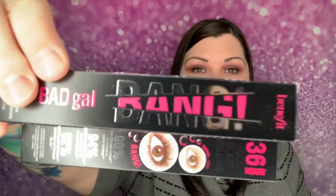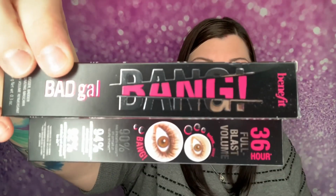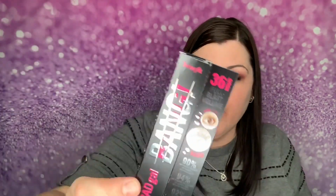And then the last item in here is from Benefit, and this is the Bad Gal Bang 36-hour full blast volumizing mascara. I don't know, and I normally don't wear too much mascara. I've recently been using the Man Eater by Tarte, which I actually do like. So I don't know how this holds up to it, if I'm going to keep this product or put it in a future giveaway. If any of you guys have actually used this product, please let me know down below, and that'll help kind of determine what I do with it.